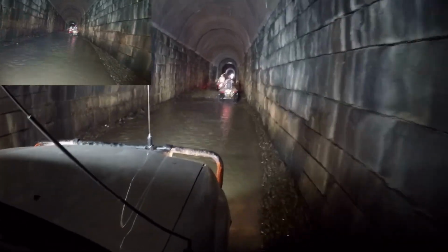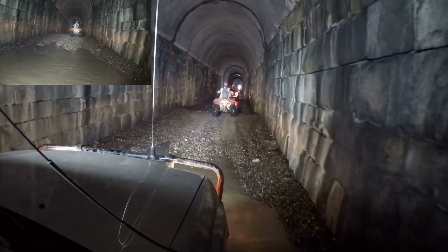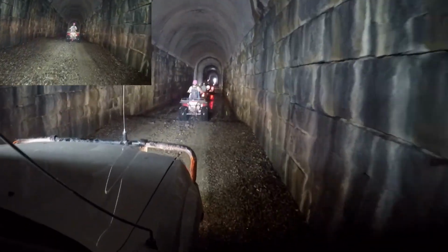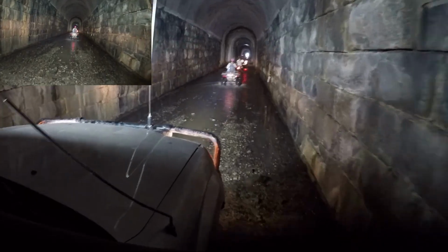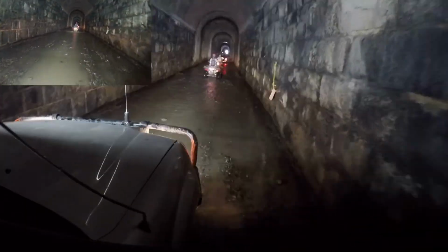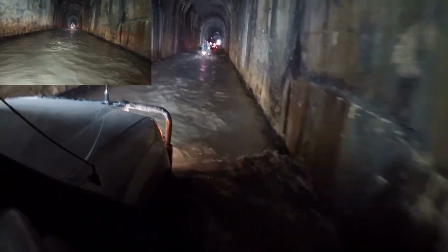Now here you can see the convoy starting to slow down as the width and the depth of the water starts to get progressively deeper, and everybody's slowing it down to make sure that nobody gets stuck. Of course we want to slow down at the entrance to each of these giant puddles to make sure that you're not coming up on somebody as they are stopped right in the middle of it. Just look at how deep that water is inside of this tunnel.